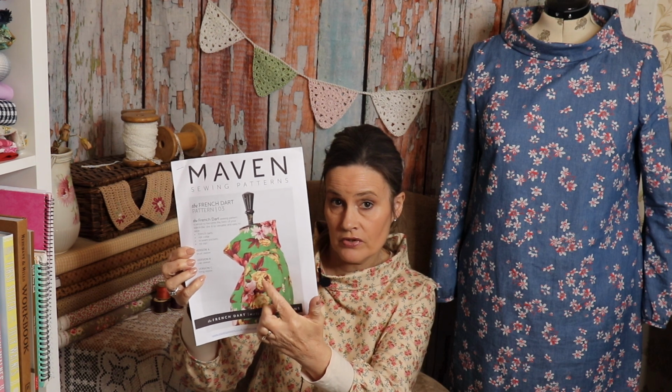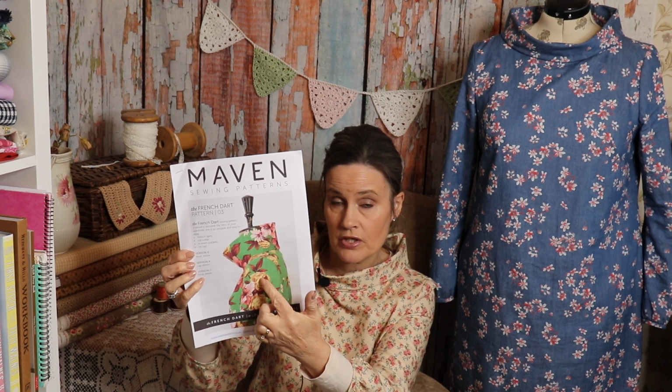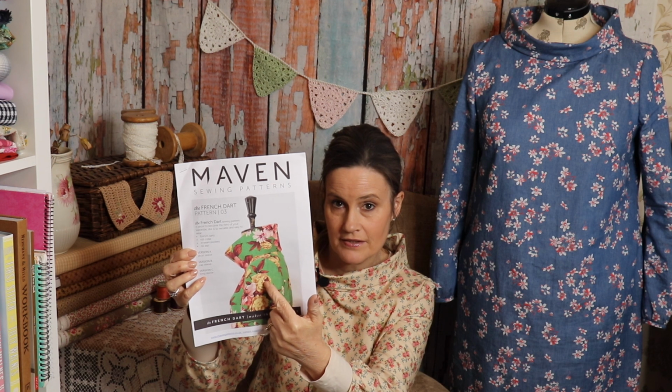So I'll just quickly show you. Mine are the PDF downloads, so this is just what I've printed off. I think I saw this picture either on Instagram or maybe Pinterest, and that drew me to the pattern. I just thought, oh, how fab is that collar? And there's no buttons, no zips, no fastenings to worry about.